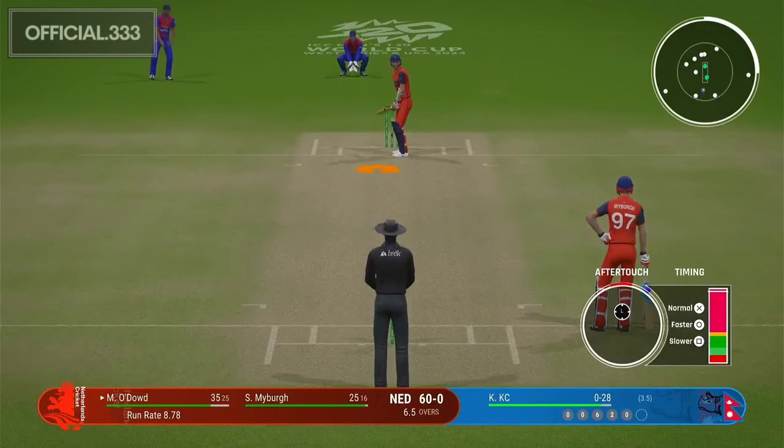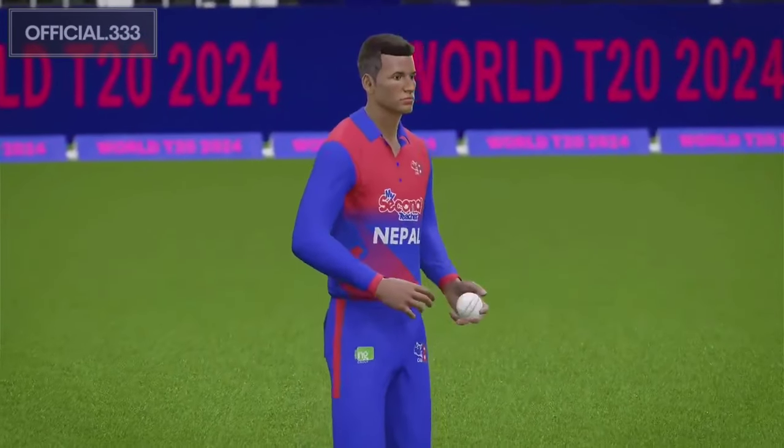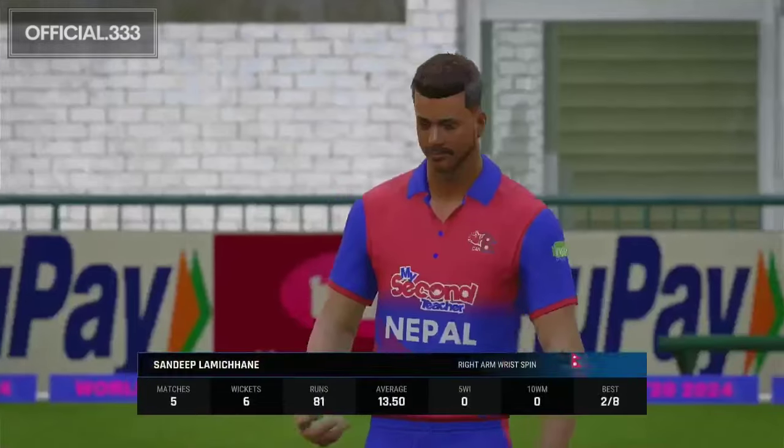End of the over. 9 runs coming from it. Mizoram, 61 for none. They've got busy working the ball around and hitting boundaries in between. It's a good setup for a strong finish. The right arm is coming on to bowl from the north end.